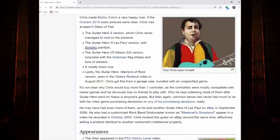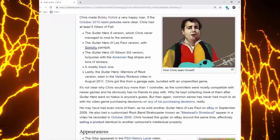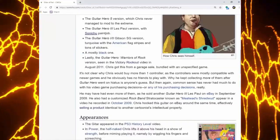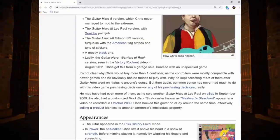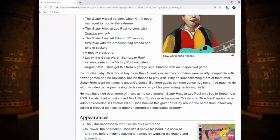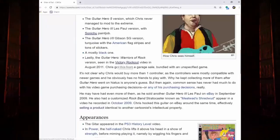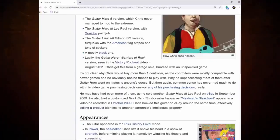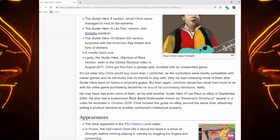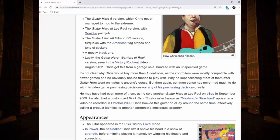Guitar Hero 1 and 2 Gibson SG version with turquoise and American flag stripes and tons of stickers, and a mostly black one. Wow, that one's impressive. You are the Clyde of this line of like Pinky, Inky, and Clyde. You are the Clyde. Lastly, the Guitar Hero Warriors of Rock version, seen in the Victory Rock Out video, and I might have that play either at the beginning or the end of this video, who knows. In August 2011, Chris got this from a garage sale bundled with an unspecified game.